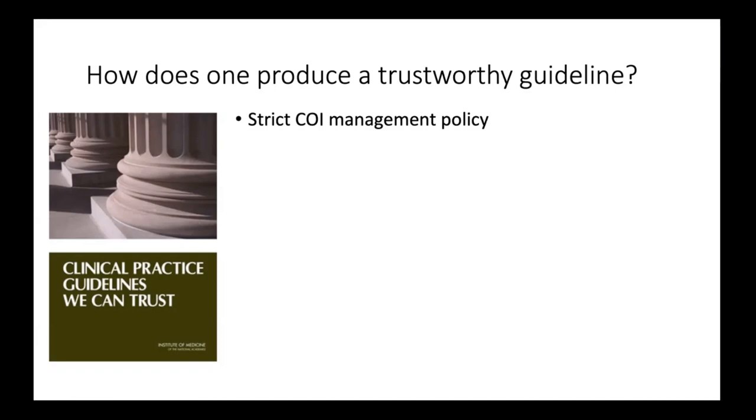Strict conflict of interest management is crucial. This guideline followed a strict policy, including careful vetting of both academic and financial conflict of interest, and a policy for managing conflict of interest when it came up. We ensured a representative panel. This includes experts in the field, other stakeholders, and also, very importantly, patients or caregivers that are included in the guideline process as well.